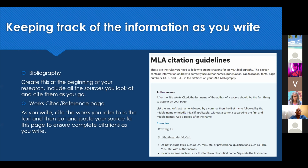So what I mean by that is your works cited or your reference page, depending on whether you're using MLA or APA. As you write, cite the works you refer to in the text, and then cut and paste your source from your bibliography to this page to ensure a complete citation as you write. You want to make sure all of your citations are complete.